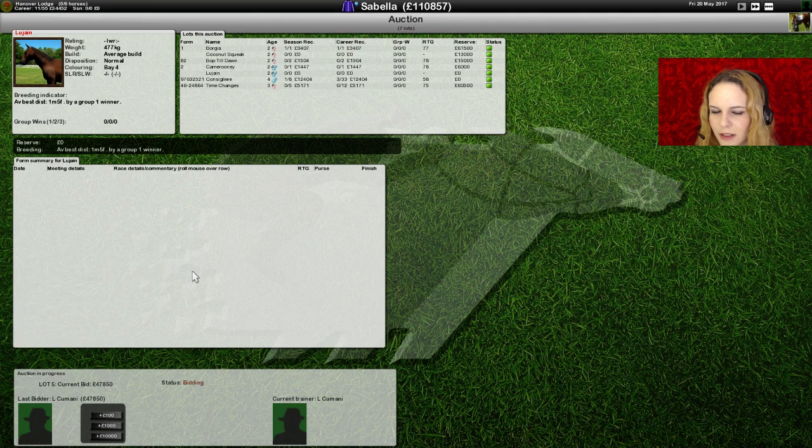Lujane? Never been run. A mile 5, so that makes sense. El Kimani. Nope. I don't really want this horse though. I don't know anything about it. It's a gamble. Do I want to?